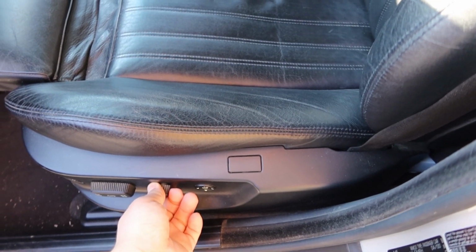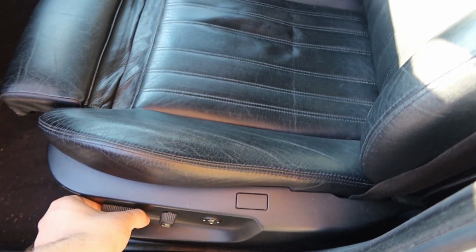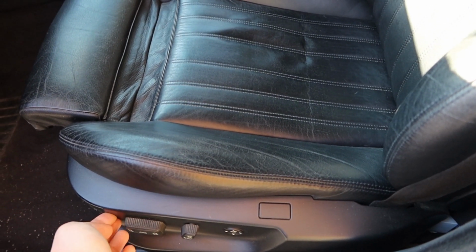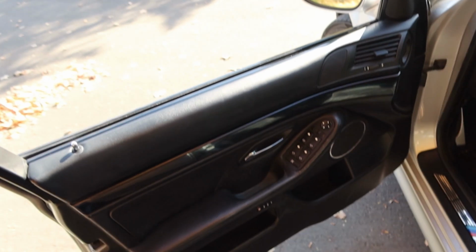Memory seats. They all work. If I head on, the steering wheel moves. Right here. There we go. Oh, let me turn that off. There we go. Yeah, so everything moves front and back, down and up. This part also moves. Virtually every single thing on this car works.